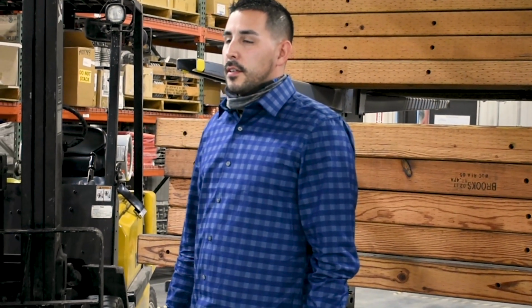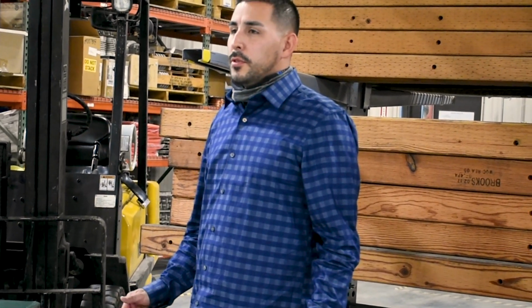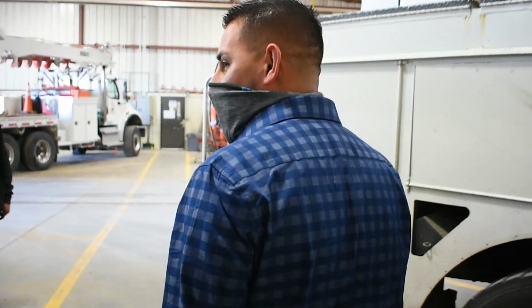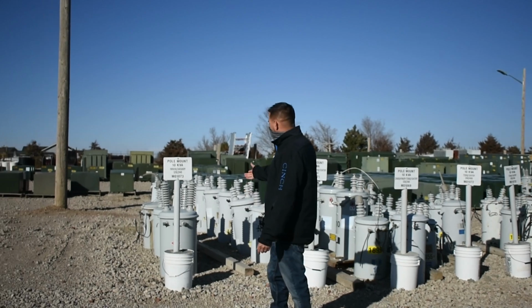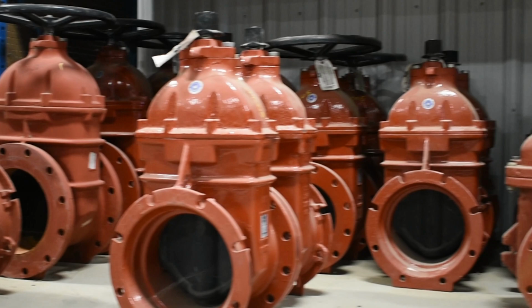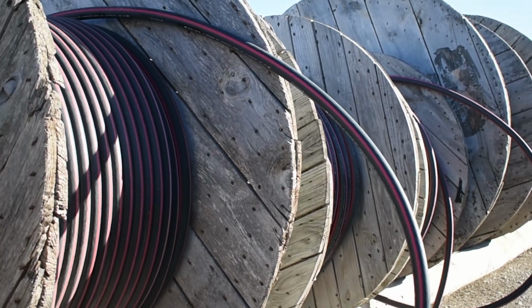My role as the Utilities Warehouse Manager, a brief description, entails the purchasing of all material, tools, safety equipment, and many other things that are essential to making the department run efficiently. We have over 2,200 parts in the warehouse between water and electric. That ranges from electrical transformers to fire hydrants, utility poles, electric and water meters. So we got a lot of moving parts coming and going on a daily basis.